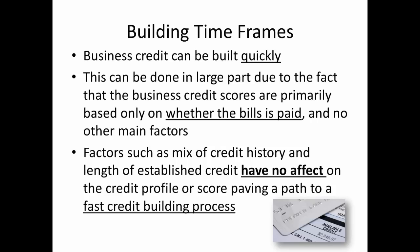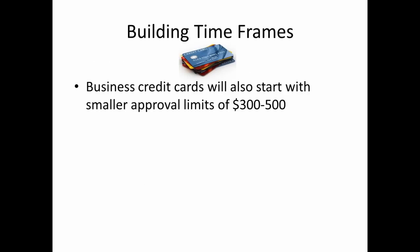Because of that, everything that slows down consumer building is removed, making business credit building so much faster, because there's just not much resistance. There's not many things that make it take months or years to build. It can be done in a fraction of the time that consumer credit building can be done.